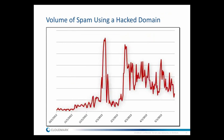Web PHP form spam, or hack domain spam as we call it within Cloudmark, has been taking off. This is one of the reasons why we've received quite a few requests in the past 6 months for solutions to some of these problems. Over the past 6 months, we've seen a dramatic increase in the amount of hijacked web server accounts that are being used to send spam or host the actual spam itself.